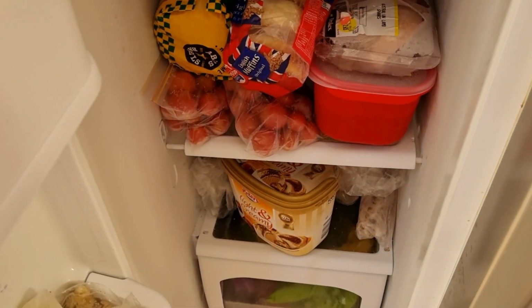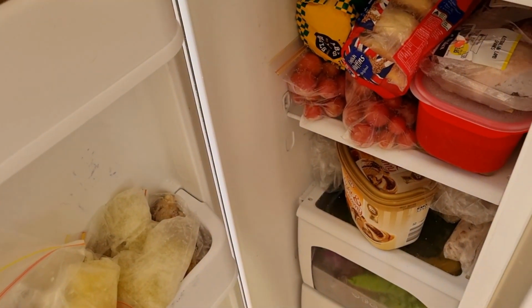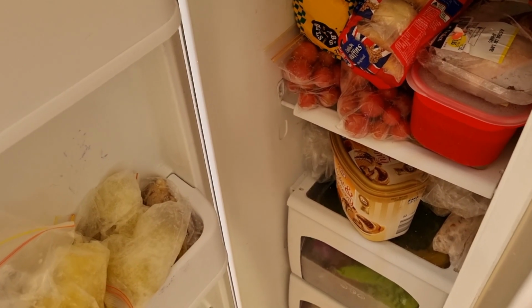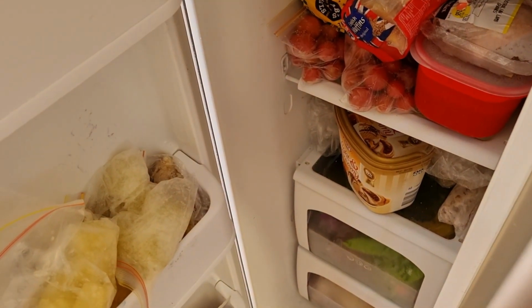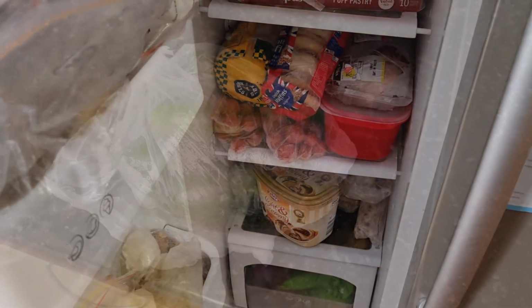Like that, and like that. So I've actually got quite a number now. Sometime in the next couple of weeks, I'll definitely can up a whole lot of different pasta sauces. So I'll do an episode on that when I do it.